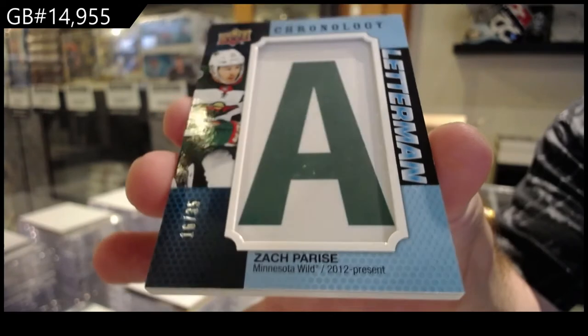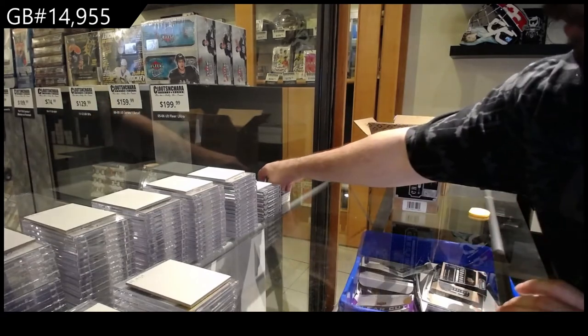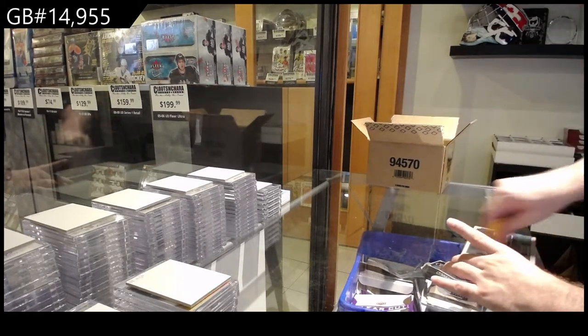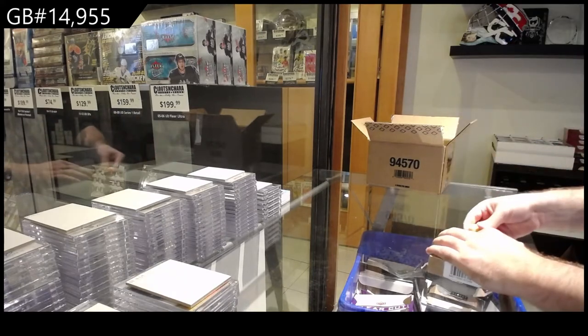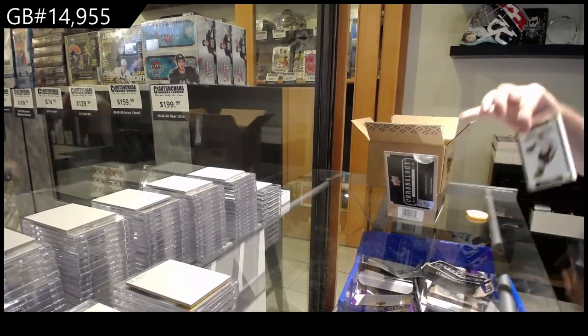Letterman. Parise, Minnesota. I semi-debated, I'm not going to lie, about doing the Matthews, but then I saw the recent Lettermans, and I'm not going to lie, I'm not a fan of those, so I said no. If those were the Letterman of last year's, I would have probably done the Matthews, or attempted to do the Matthews. But I didn't like this year's.